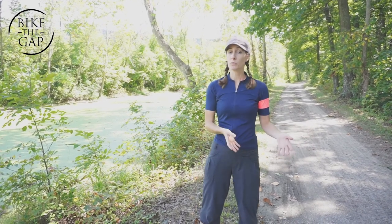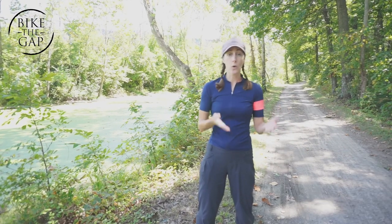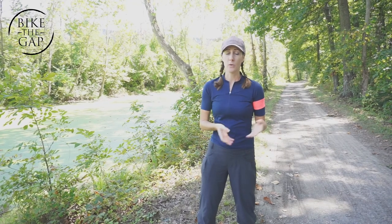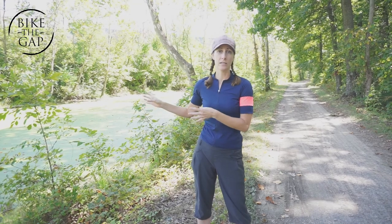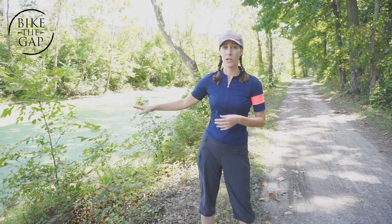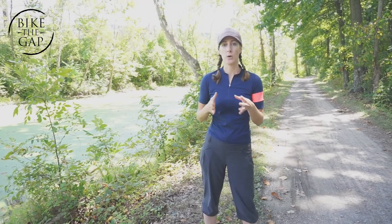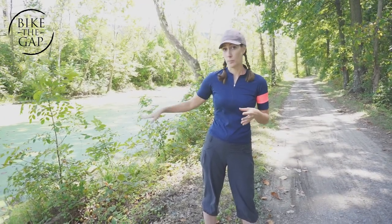So the towpath we're riding on is still that dirt surface that the boat workers and the mules that are pulling the canal boats along would have to walk on. Behind me, this section of the canal is still somewhat intact. You do still have water in the prism, although it's stagnant water, so it's quite green with algae on top. Other sections of the towpath, you'll see that the canal has broken down more and the water is no longer there. It's just a dirt depression.